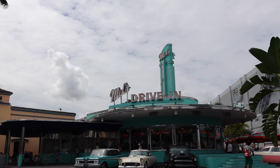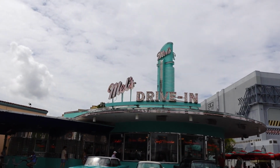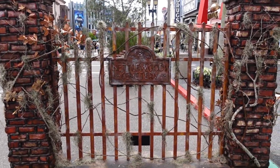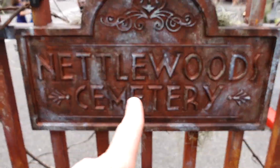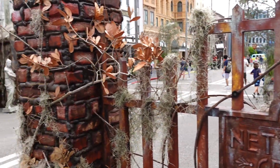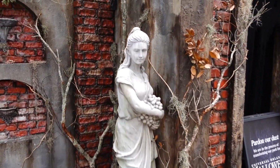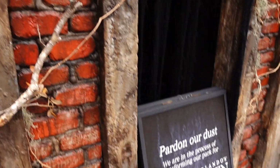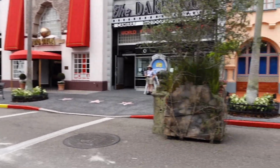And sooner than we think, we will be seeing Mel's Die-In returning right up here on the neon lights. First thing I'm coming up to is a sign for Nettlewoods Cemetery here. Got the full gates and the sign. So obviously this is going to be a cemetery themed scare zone. Oh yeah, this is cool. Look at the statue here. Wow. Got a little boo hole here. Man, this is great. It's starting to come together.